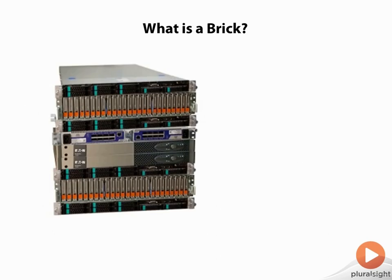So we've talked about bricks a few times through this lesson already. Bricks are the fundamental building block for Extreme IO. You can start with one brick, you can go up to 4 bricks right now.